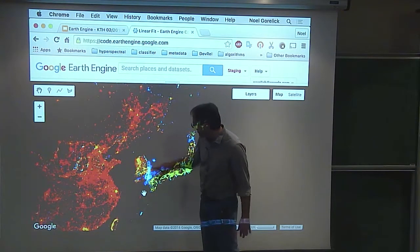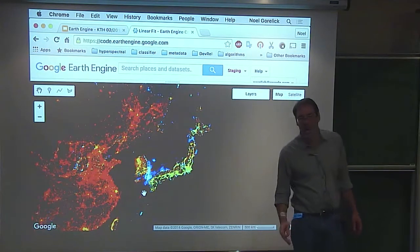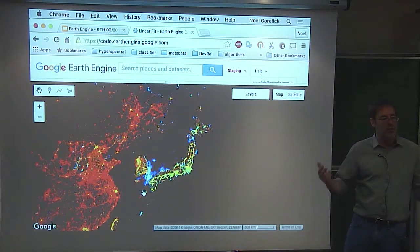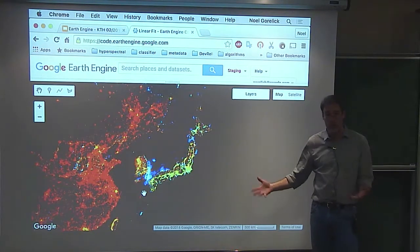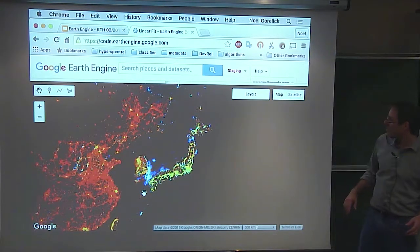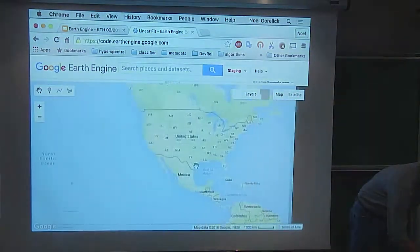Everybody laughs at that. This is nighttime fishing fleets off the coast of Japan that use giant halogen lights at night to bring up the squid so they can harvest it. And it's diffuse and moves around because it's boats, they're not in one location, and it's blue because they don't do it so much anymore. So, lots of interesting data in here. Real quick, we'll jump over here.